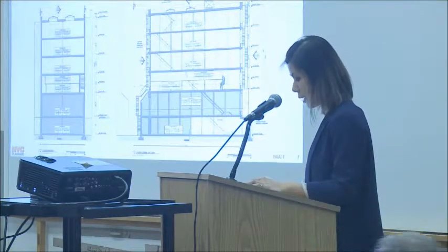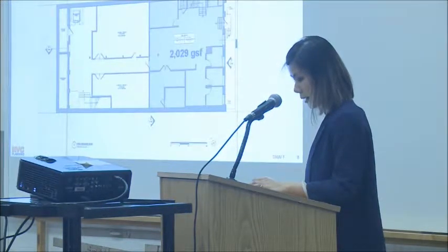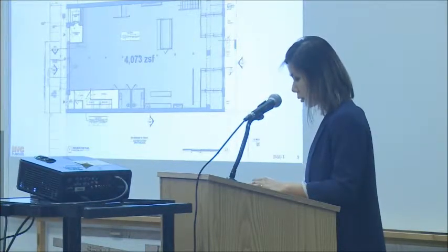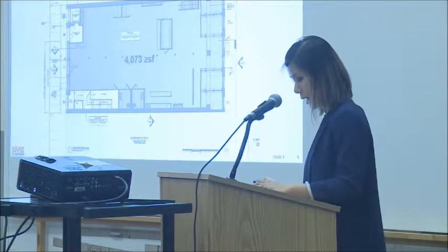The applicant proposes to use 6,102 gross square feet on portions of the ground floor and cellar for use group 6 commercial retail use, including 2,029 gross square feet in the cellar and 4,073 zoning square feet on the ground floor. Other aspects of the building remain unchanged.